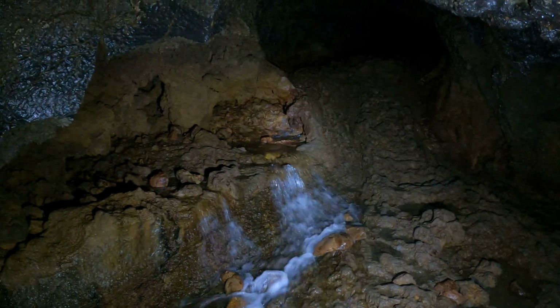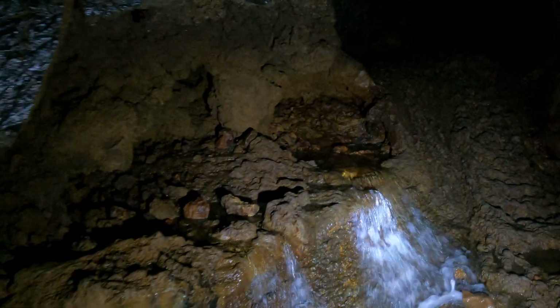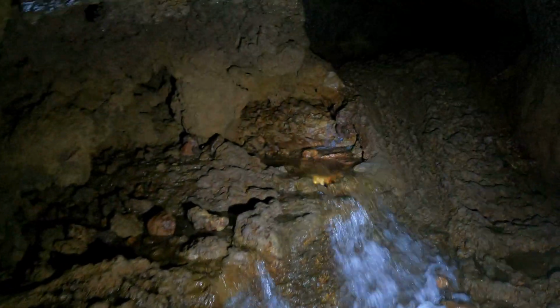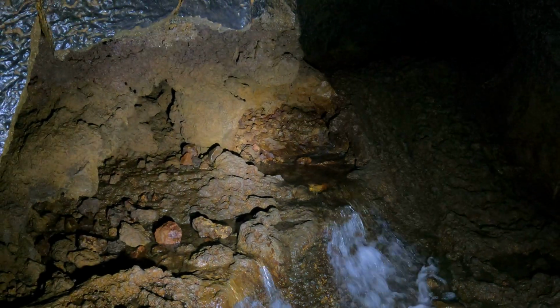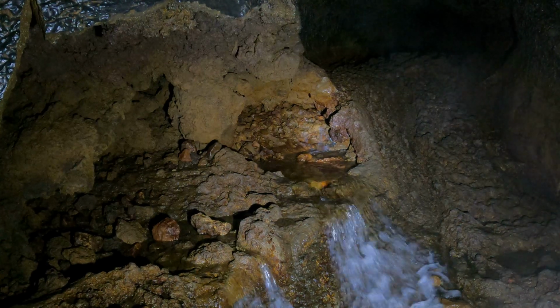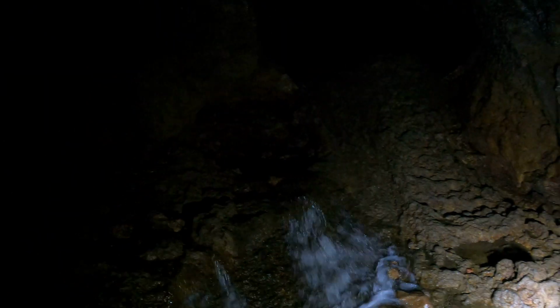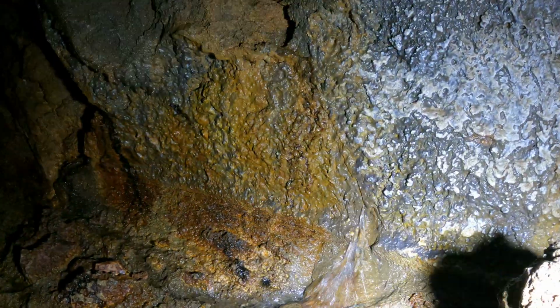So this is the part of the cave that they call the stream passage. They call it the stream passage for the obvious reason. There is a stream going through it. Oh wow, this is really cool over here. Look at this. This is a perfect example.